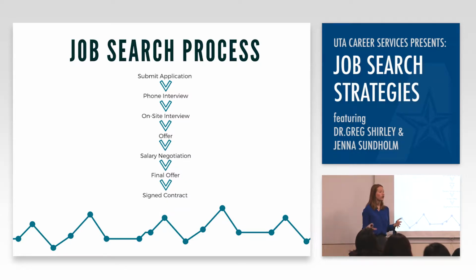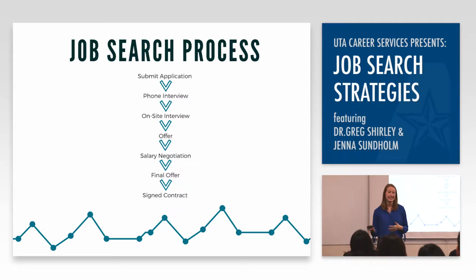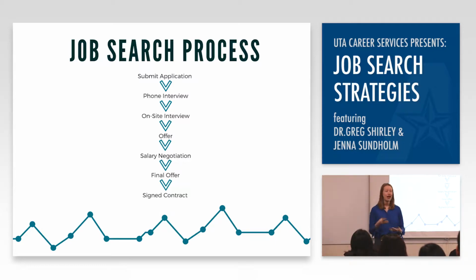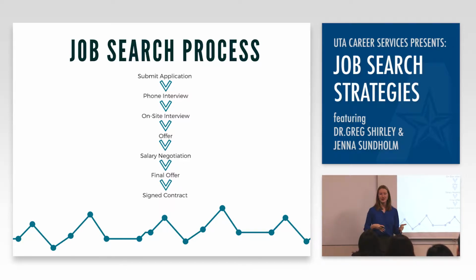So during that phone interview, be prepared for a lot of behavioral-based questions. So things like, what are your strengths? What are your weaknesses? What is unique about you? Everyone's favorite, tell me about yourself. So some of those basic behavioral questions that you can guarantee to get are going to happen in that first phone interview. And then after that phone interview, hopefully you'll be brought on for either maybe a Skype interview or hopefully an in-person interview.